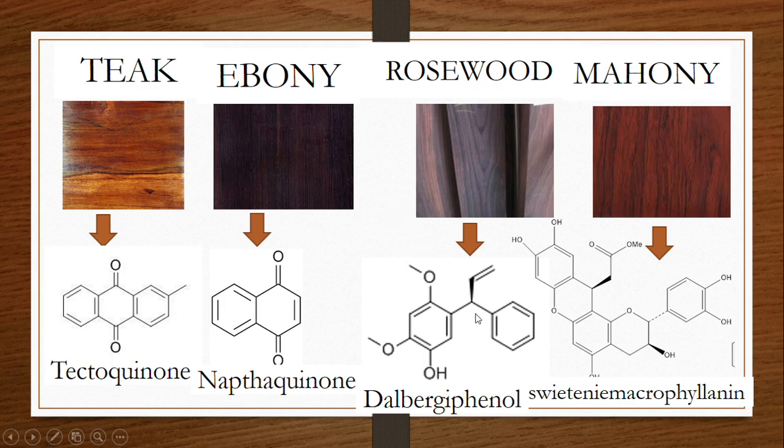In conclusion, guys, dalbergiphenol, swietenia macrophyllin, and others belong to phenolic compounds. Do you know, guys, what a phenolic compound is? So, a phenolic compound is a secondary metabolite. If you still don't know about phenolic compounds, you can see the previous video that I already uploaded. You can see the phenolic compound from the tea extract.